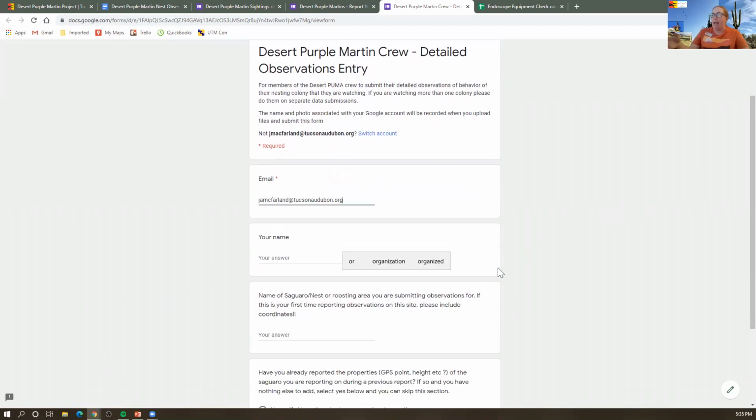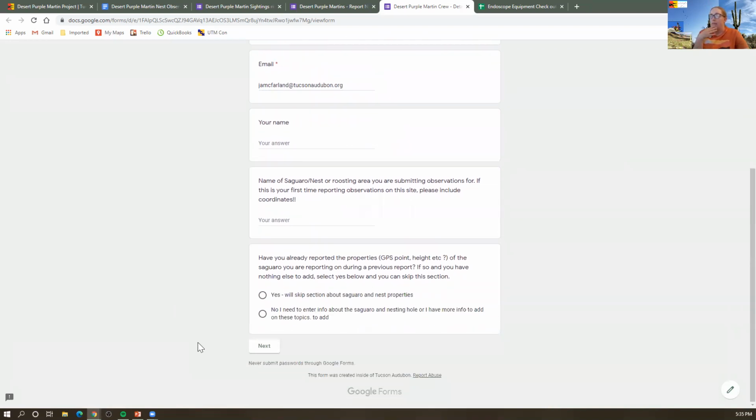Then you have to put in your name, and the name of the saguaro or nest or roosting area that you're submitting observations for. And then I have this question here that lets you skip it if you've already done it. It says, have you already reported the properties, the GPS point, the height, etc., of the saguaro that you are reporting on during a previous report? If so, and you have nothing else to add, you can select yes below, and then it will skip this section. So I'm going to hit no so you guys can see it.